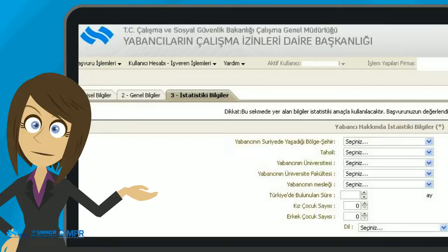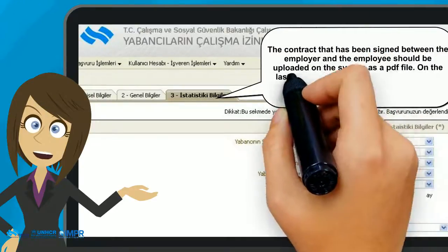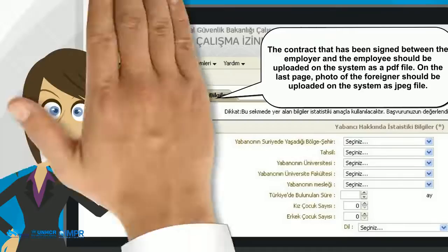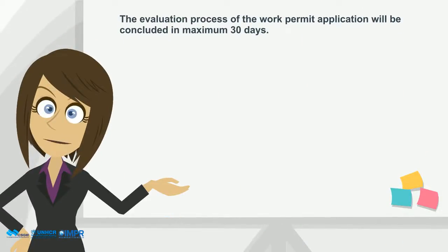On the next page, a contract signed between employer and employee must be uploaded into the system as a PDF file. On the last page, a photo of the foreigner should be uploaded on the system as a JPEG file. After these steps, the work permit application will be completed. The evaluation process is completed within a maximum of 30 days.